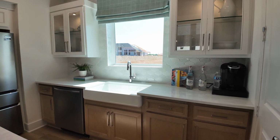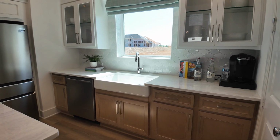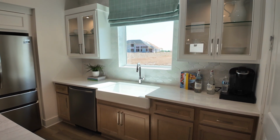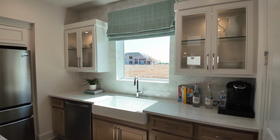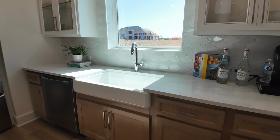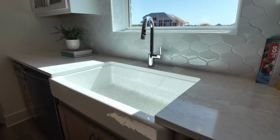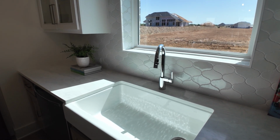That is something that the people I've walked through this home have always commented on. I love the sink under the window. They're not wrong. When you're rinsing dishes, you definitely want to have a good view. And this home looks out into the rest of fabulous Heritage Ranch, which I will tell you more about coming up. It's got some great amenities. The farm sink is an option. If you don't like farm sinks, they have several other options of sinks.